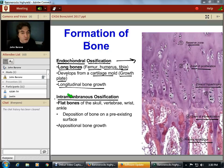Now for intramembranous ossification, these are the flat bones. Flat bones of the skull, the vertebrae, the wrist, the ankles. These are the bones that don't have a growth plate. It's basically deposition of bone on a pre-existing surface. So the bone just gets made on top of bone, made on top of bone. That's how you make your wrist bones, your skull bones, your vertebrae. They don't have growth plates. It's just bone formed de novo.